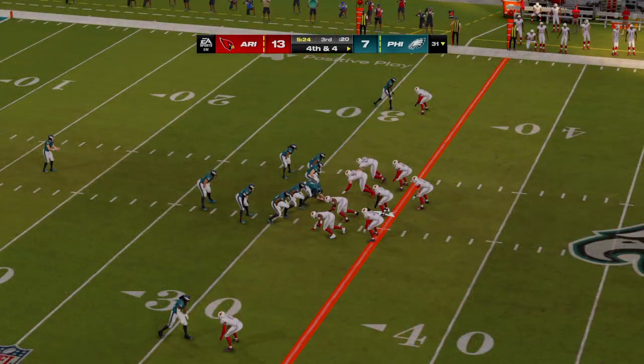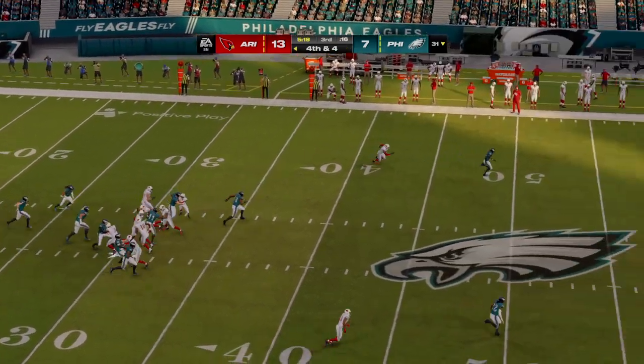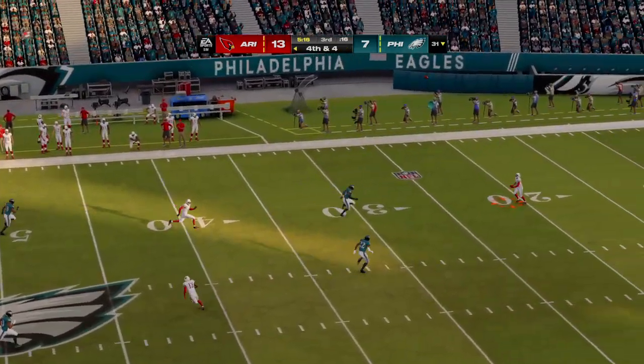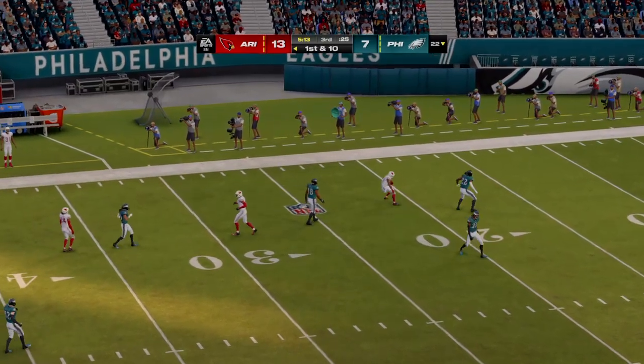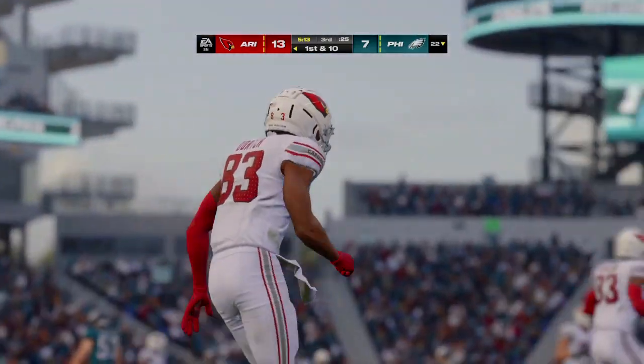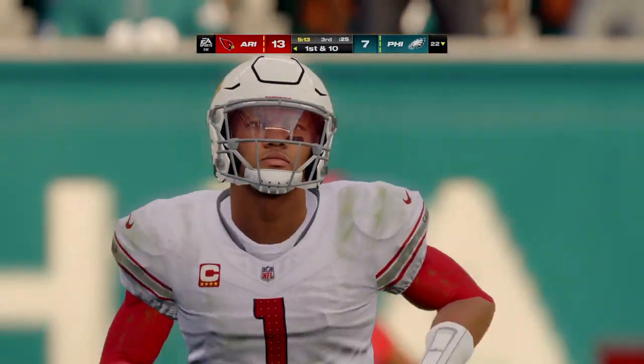The Eagles send out their punter now as he'll punt it away for the 2nd time. And he'll get this away into the icy winter air. So possession goes over here on the punt. And the Cards will take over 1st and 10.